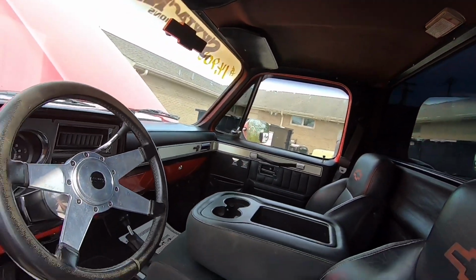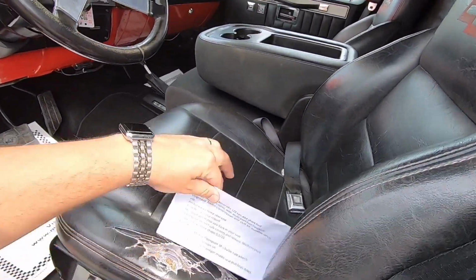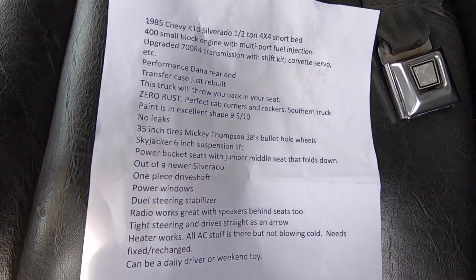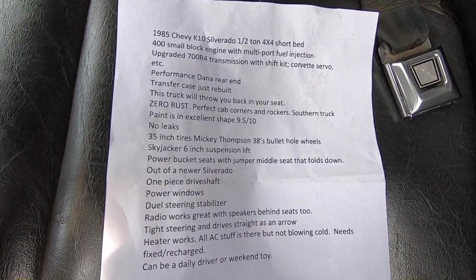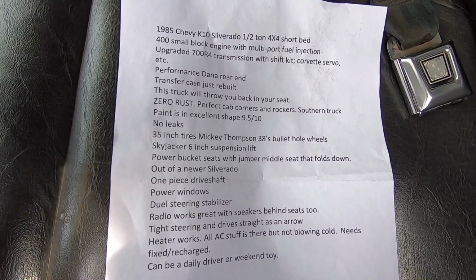I did this in the test drive video as well. I'm going to go ahead and show you this sheet. That way, if you want to go ahead and hit pause, you can read all this. I'll give you about 10 seconds to hit pause. That way you can read everything that's going on.